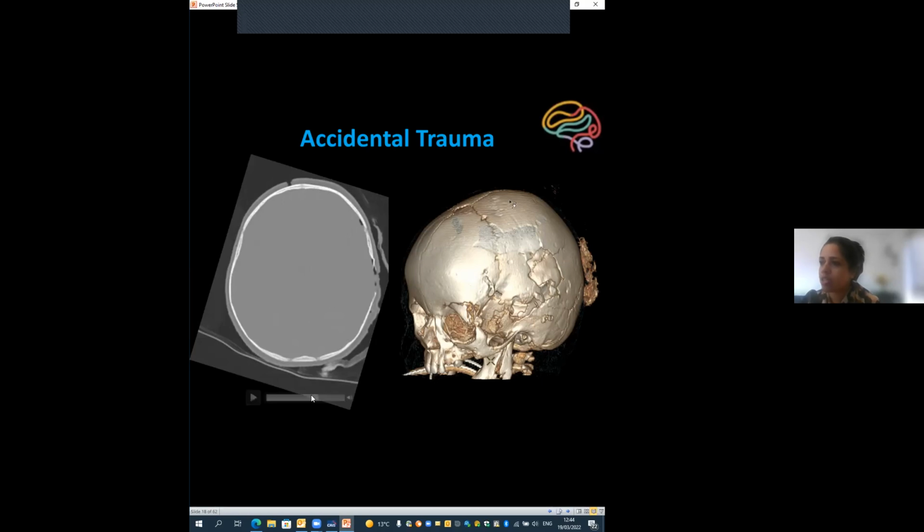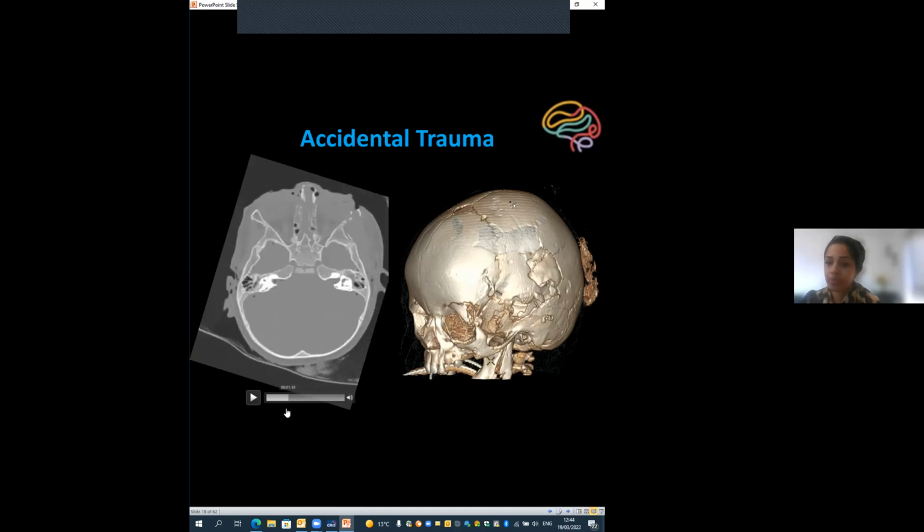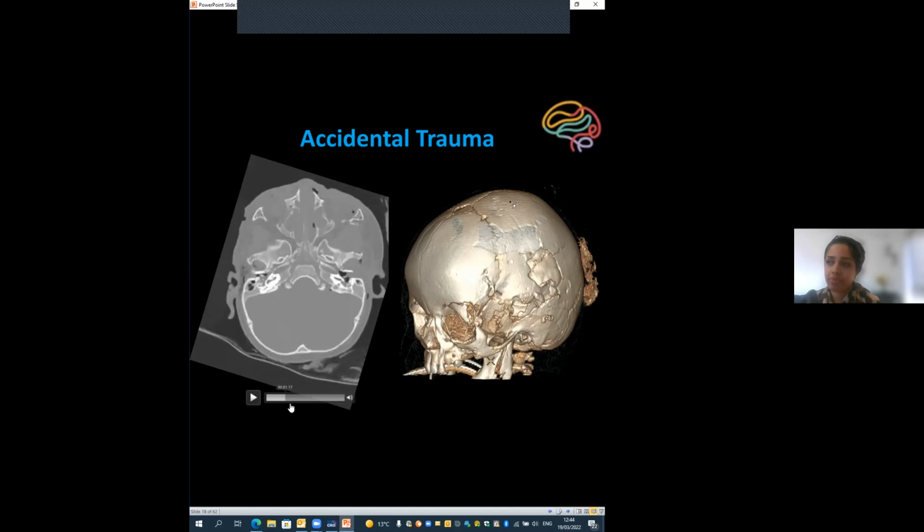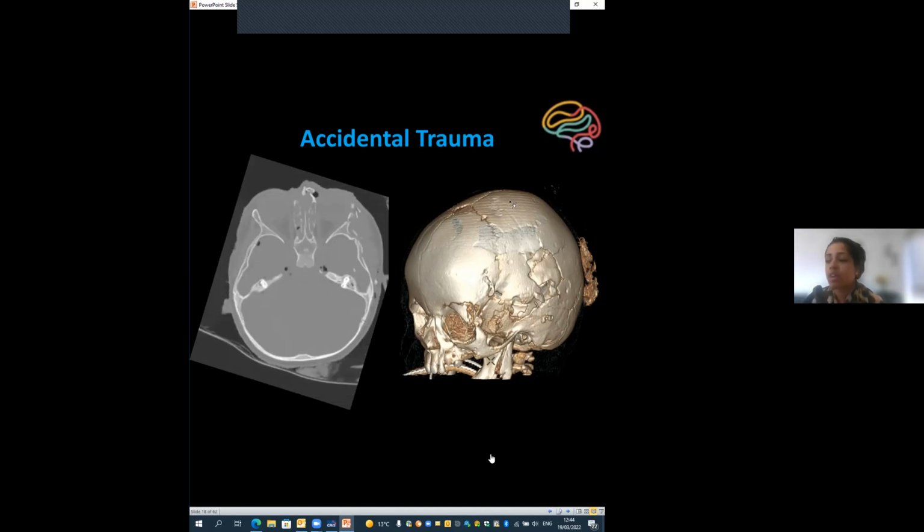So any thoughts as to what may have been the cause of this child's injury? Nope. This is one that we're starting to see more often now in the pediatric population. So this was a dog bite. We've had a couple come through and they have very, very bad facial injuries.